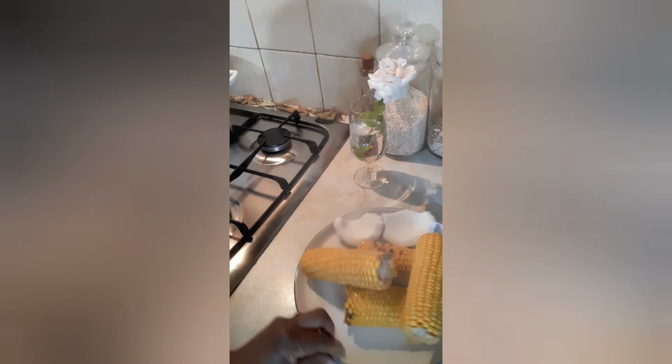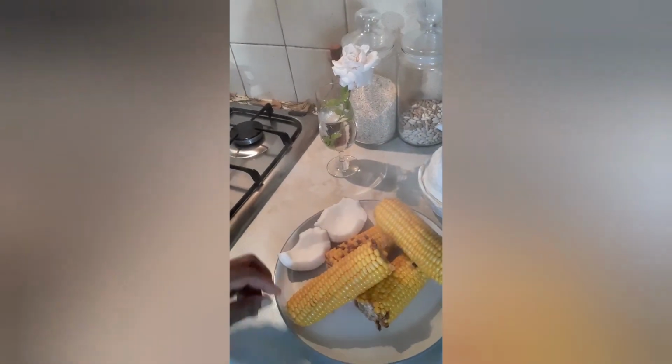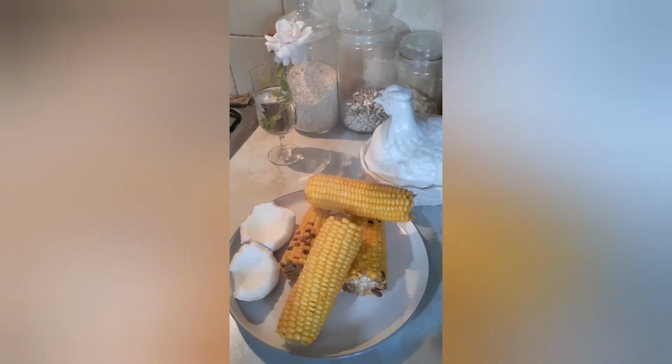Look at it. Cooked corn and coconut. Yummy, yummy. Healthy.